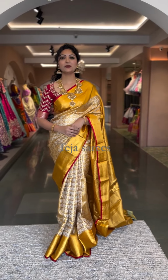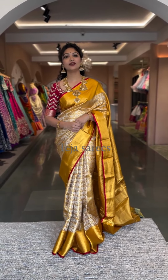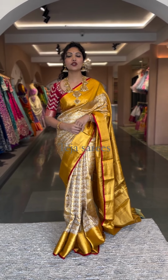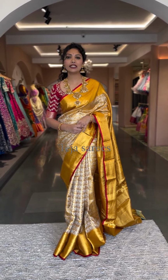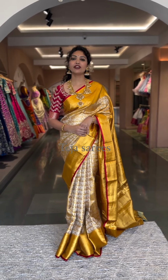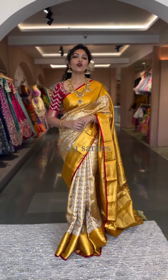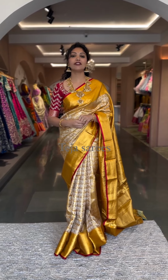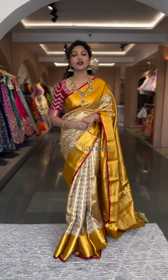Hello people, welcome back. So today's session is all about the Kanchipuram tissue sarees and a mix of pattu sarees as well. The budget in today's show is below 30k, so it's mostly around 25 to 28,000. All the sarees are around a similar price range. Do not miss the collection. We have gathered some amazing colors and concepts.